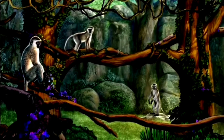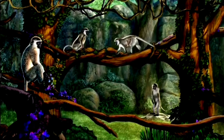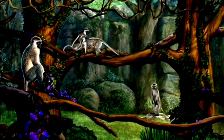Monkeys have many different ways of talking to each other. If a monkey stares at another monkey, it could mean stay away. Monkeys scream and shake tree branches to let the other monkeys know danger is near.